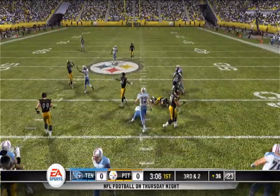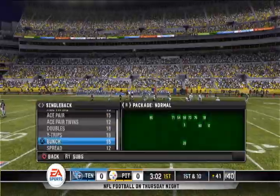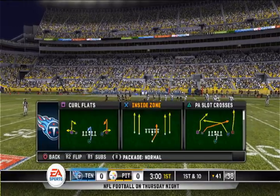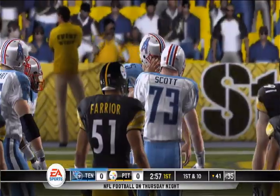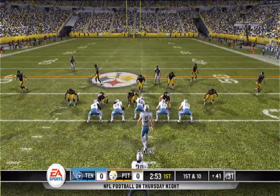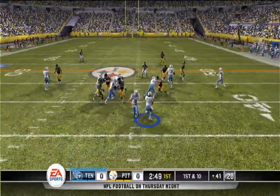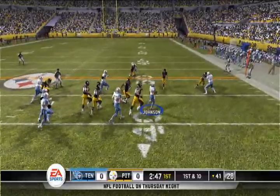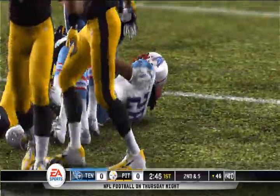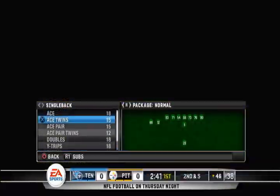Throws just as the pressure gets there. Yeah, he scored a few style points with that one, but more importantly, they pick up the first down. First and 10, ball on their own 41. Johnson gets the carry right side. Aaron Smith was there on the tackle. A 5-yard gain, that'll bring up second down.